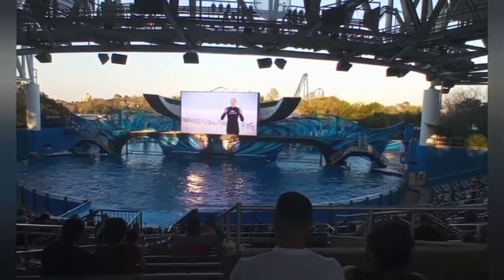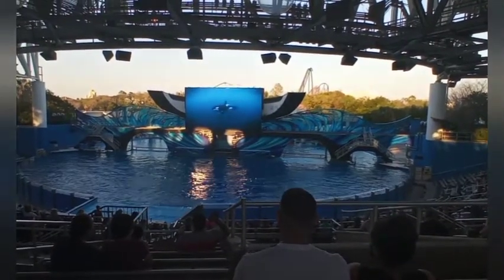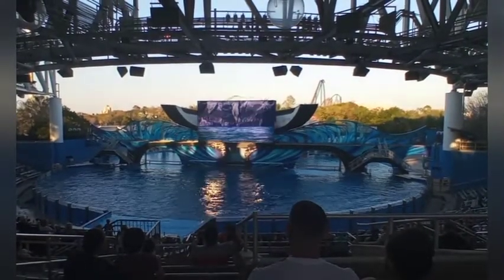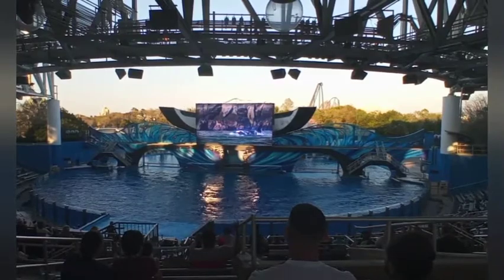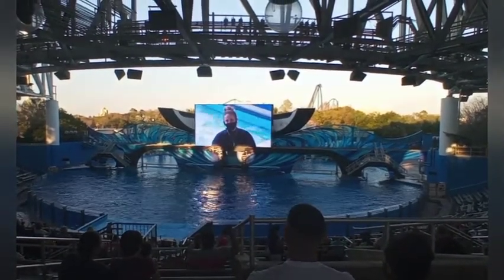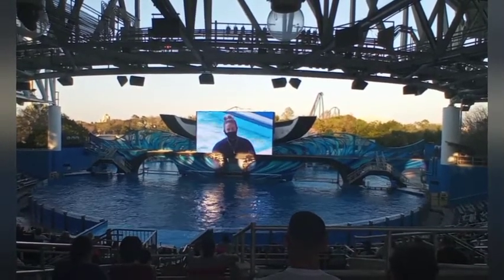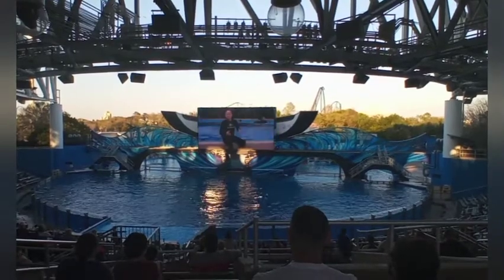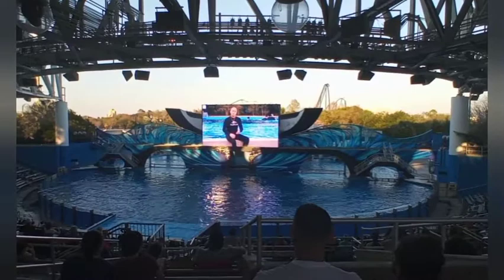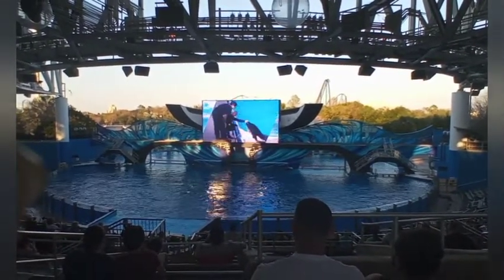Killer whales are as big as a bus, faster than an Olympic swimmer. High flying and powerful. Tonight, you're going to see all of that and much more. These and other behaviors provide an environment that's full of enrichment. We spend days, weeks, months, years building relationships with our whales. This creates trust, and that allows us to do some amazing things.